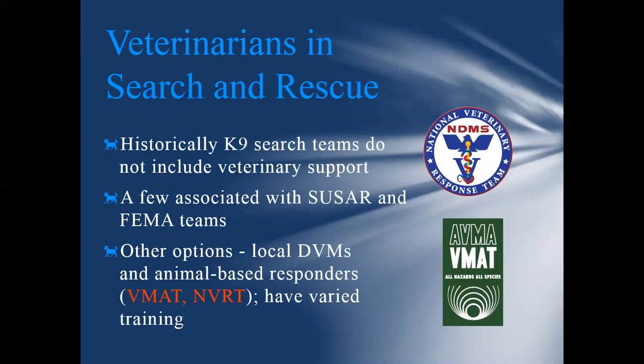So historically, canine search teams do not include veterinarians. There are no specific positions for them on the team. They're always human medics or there's nobody. There are a few of them associated with state urban search and rescue teams, like New Jersey. And then a few FEMA teams. We had one with Dr. Otto with Pennsylvania, Dr. Honecker with Virginia, and Dr. Grant in California.